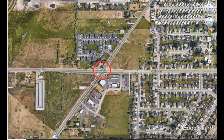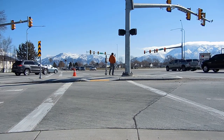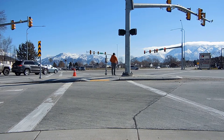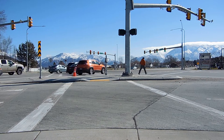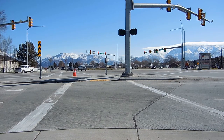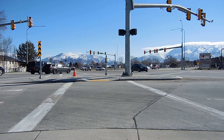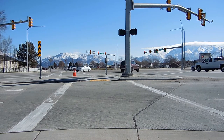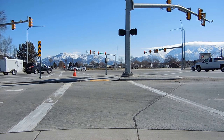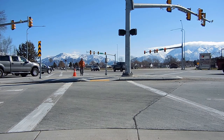Okay, this is Midland Drive and 4000 South. This is a pretty tricky crossing. We have slip lanes in almost all lanes, and both of these roads intersecting are 50 miles an hour. Sometimes the slip lanes can be a little tricky for people, and the walk signals are pretty quick. So if you're disabled in any way, this can be an extra tricky intersection to negotiate.